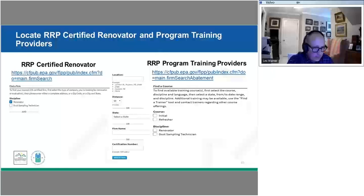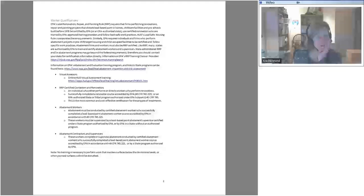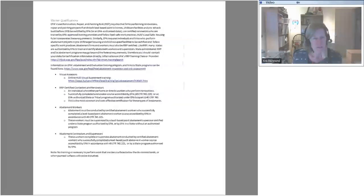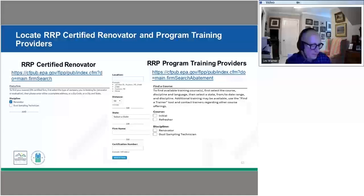And then one of the handouts too, Les, maybe the worker handout, on the second page. If you scroll down, I think this provides some more information. No, it just gives you the regulatory sites. But the slide that Les was showing from that EPA website is where you can go and find training providers. This is RRP, but I'm pretty sure there's risk assessment too on the EPA website.